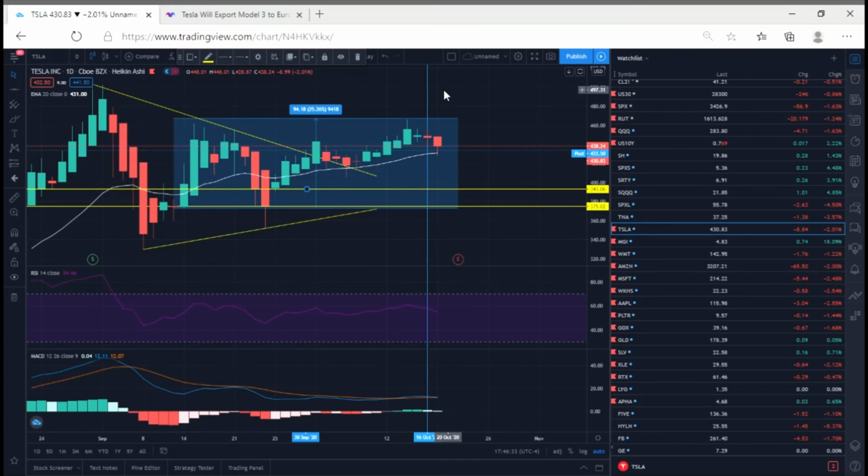And like I said, there's so many things going on now with the stimulus talks that it could definitely send the stock higher. It could send the whole market higher, which Tesla, I believe, would generally follow tech. So we'll see what definitely happens tomorrow, when I believe the stimulus talks are definitely going to start up.